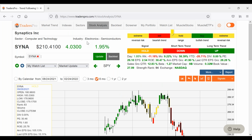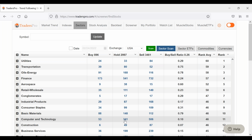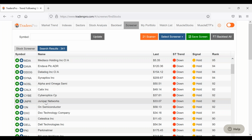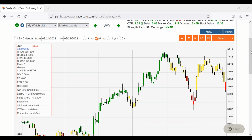All right, and then two more here. One is Juniper Networks right here, JNPR, 92 strength rank. Now this has a sell signal off of the sell. Remember, it opened down here. It's trading up here. This looks corrective though. I like this little V-shaped move, and then this looks like a correction with the bullish reversal candle.